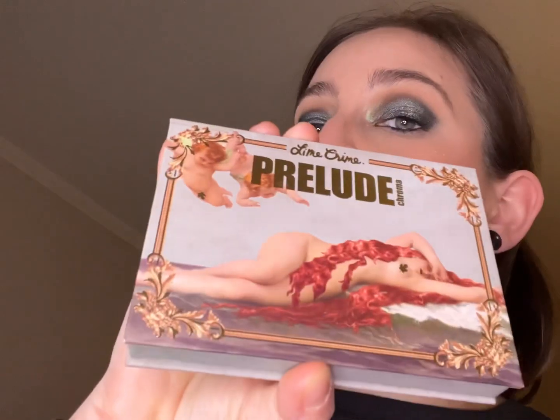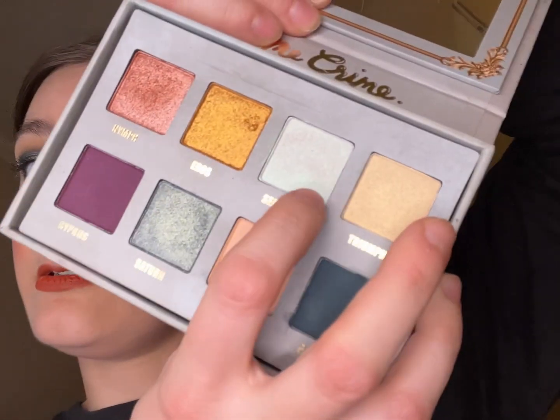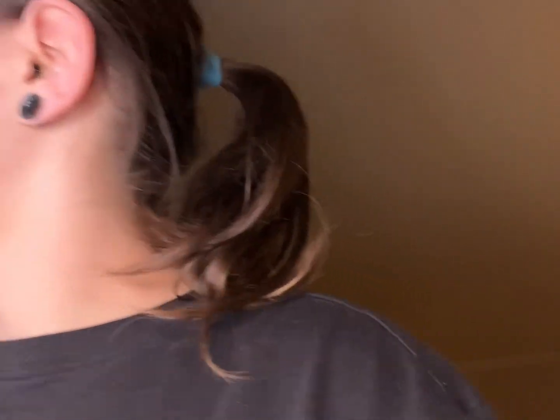Because I went over to Lime Crime Prelude Chroma and used the shade Genesis on the outer corner with the shade Saturn on the lid, and then Seafoam on the inner corner. So that is eyeballs today. And then put those back in their spots.